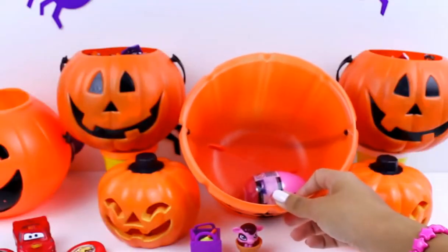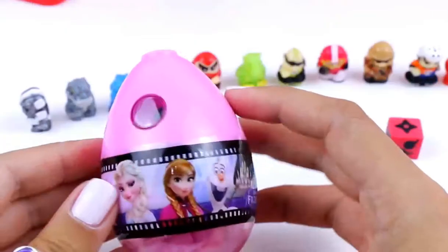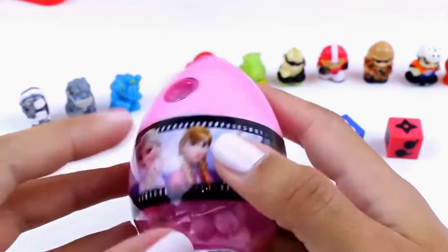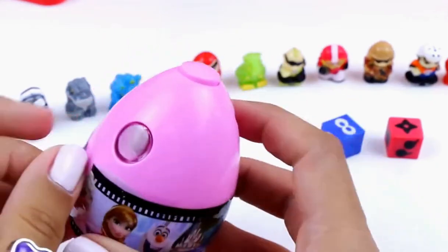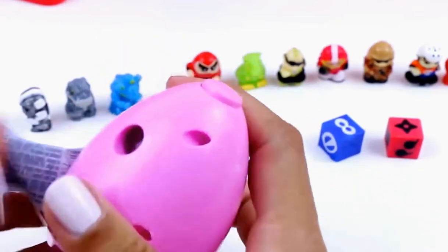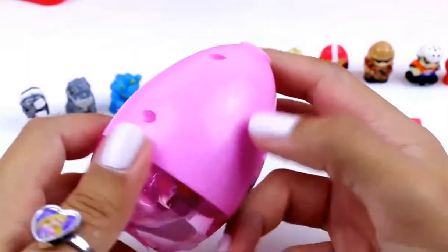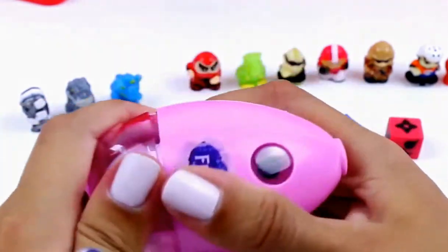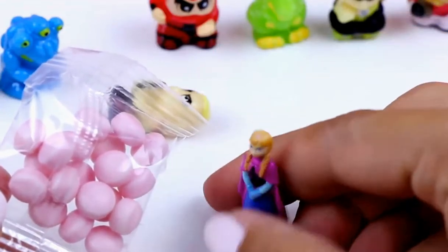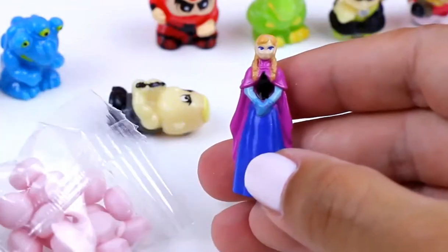Are you ready for the last surprise? It's a frozen surprise egg. Let's check it out. We got candies and a little Anna. Really cool.